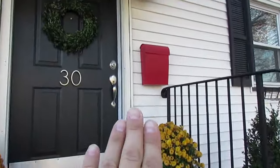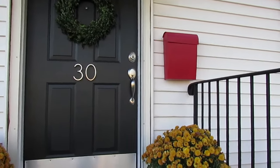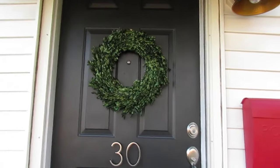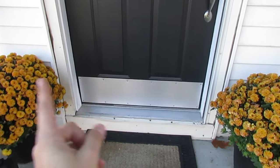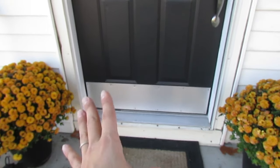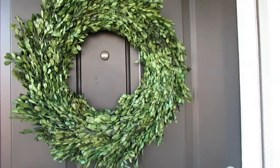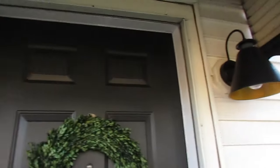Our mailbox is red, but it was a little bit dingy, so I actually rubbed some coconut oil all over it, and it looks so much better, and it sort of waterproofed it, so that was nice. I painted our front door. It was pretty faded, so I gave that a fresh coat of paint with a paint sample, which was also $3. We added a kick plate, which we've never had before, but that was only like $15. And then I added in this boxwood wreath that was just in our kitchen, so I didn't have to spend anything on that. And we've had that new light fixture for a while now, so that just looked good.